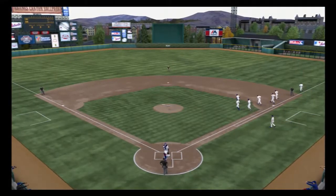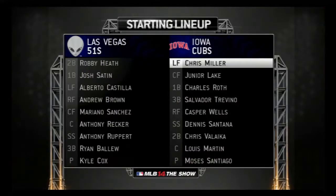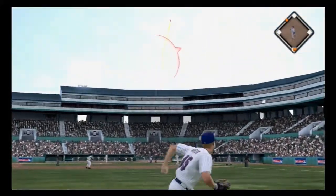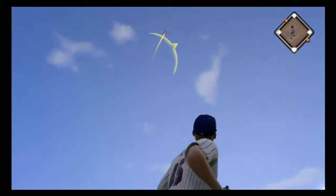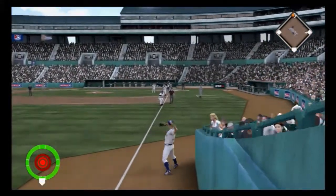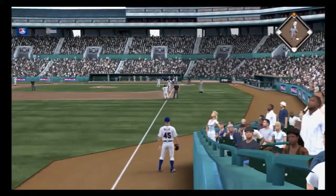And before we get too much further, here's a look at each manager's starting lineup here for the opener. Numbers there in these last 9 games. Comes with a slider there as it's lifted down the line in left. Miller is over to his right, and he puts this one away for out number 2.